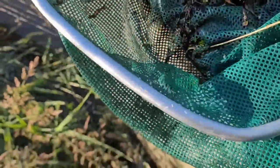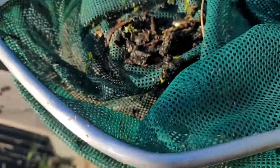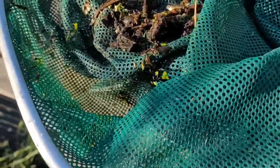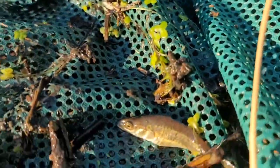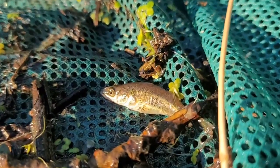Oh, we do. What do we have? Well, let's get it in the sun. They can be very beautiful, these sticklebacks. And looks like we got a little female, maybe? No, it's a male. No spawning going on, which is interesting.